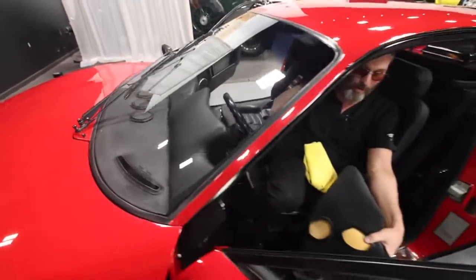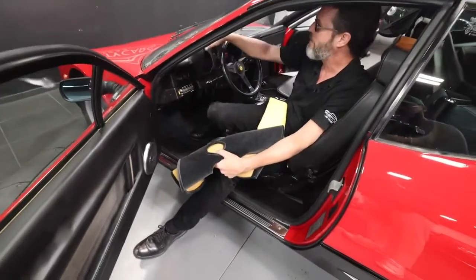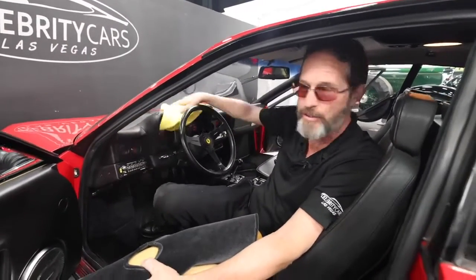I mean, what we all care about is if it's cracked and the color's gone and all that kind of stuff. So just again, get your butt on a plane and come out here and see this thing, would you?